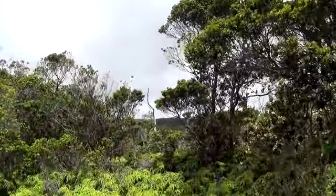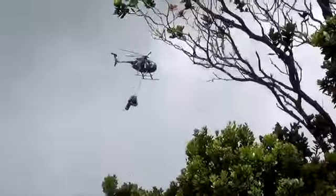Like this poor guy being hauled out of the canyon. Actually, I don't know what that is.